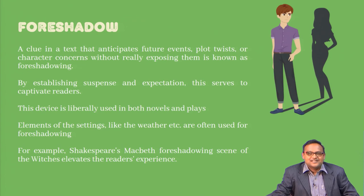Okay, this is another very interesting one. This is called foreshadow. Well, as the term suggests, this is a technique used in detective fictions, thrillers, suspense thrillers, and all that. Here, foreshadow is again a technique related to the plot. So sometimes, before the actual event is revealed or unfolded, characters keep on throwing hints about it.